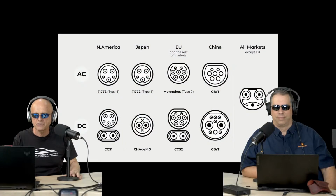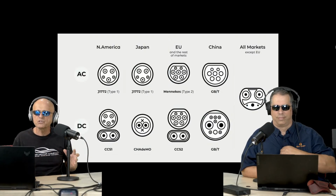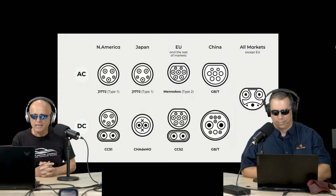Another image to throw up here, charge standards, Jesse. And we talked about this in the earlier podcast as well. There's a company in China that makes these charge sockets and what they call charging guns. And this is one of the best representations or visuals I've seen regarding the topology of these various charge methods.